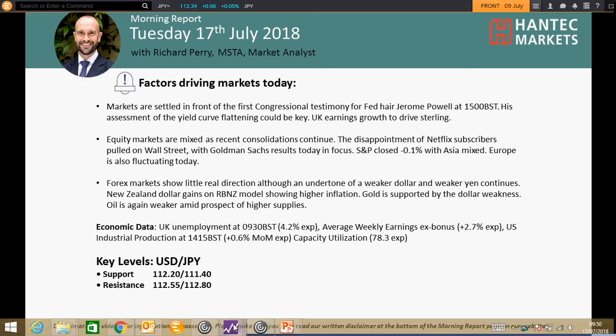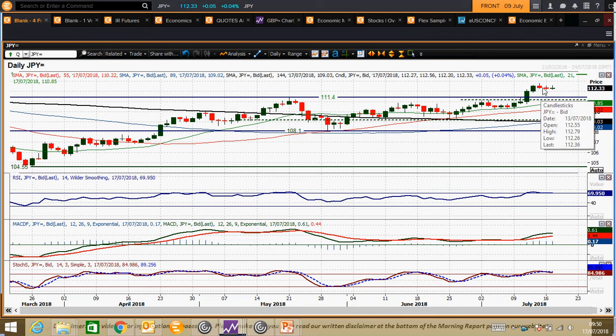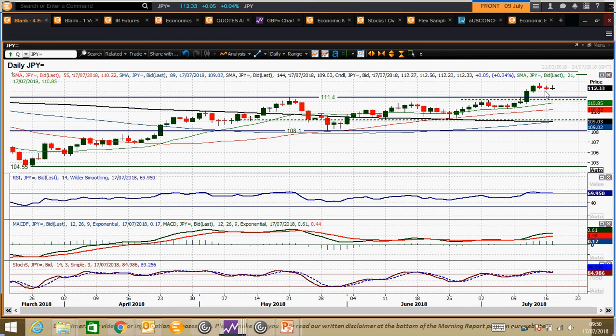Let's look at dollar yen. Now the yen is interesting because it broadly is the big loser seemingly in the last few months. We've seen that the yen is still weaker against the dollar. It has held a little bit of its ground in the last couple of sessions, but is still having broken out above 11.40. The dollar remains very strong on dollar yen.